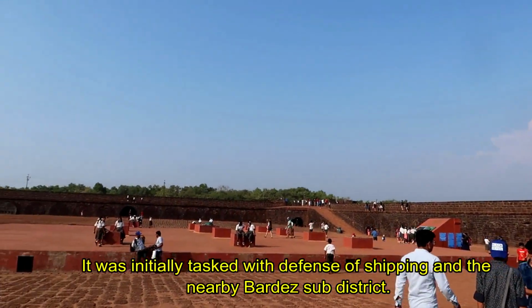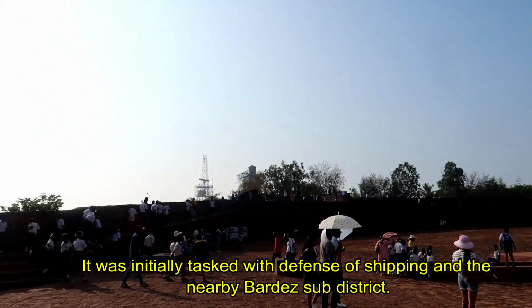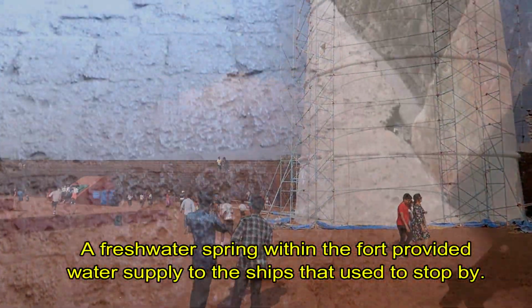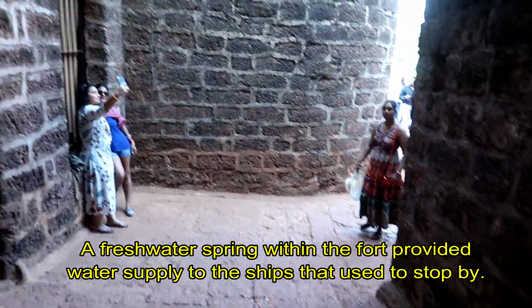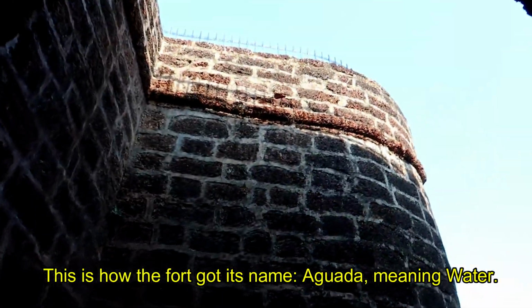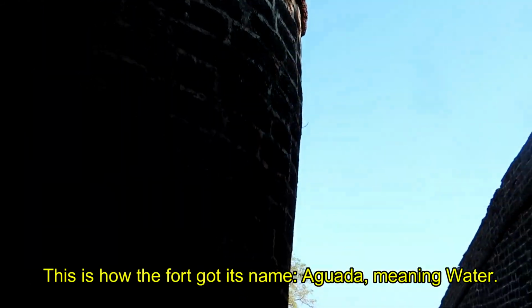It was initially tasked with defense of ships and the nearby Barte sub-district. A freshwater stream within the fort provided water supply to the ships that used to stop by. This is how the fort got its name, Aguada, meaning water.